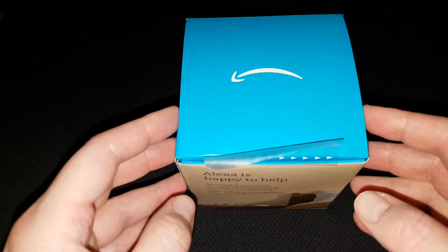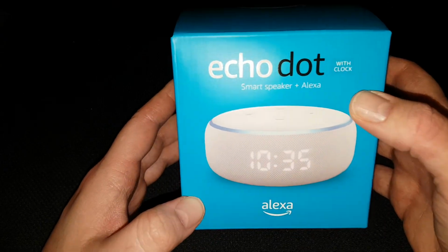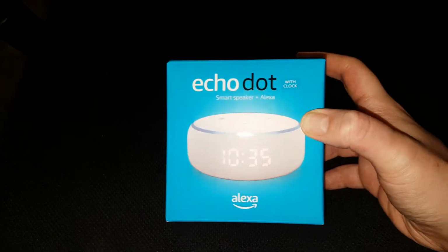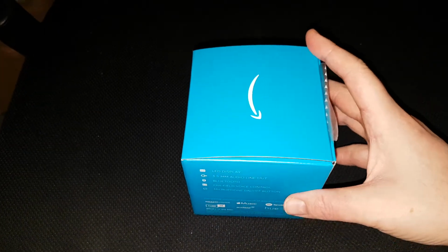Hey guys, and welcome to this unboxing for an Amazon Alexa Echo Dot. It's the one with the timer on it. Now I did buy this for 30 quid in July 2020. I think for Black Friday, Amazon Prime Day, it's about 35, and full price is 60 quid.